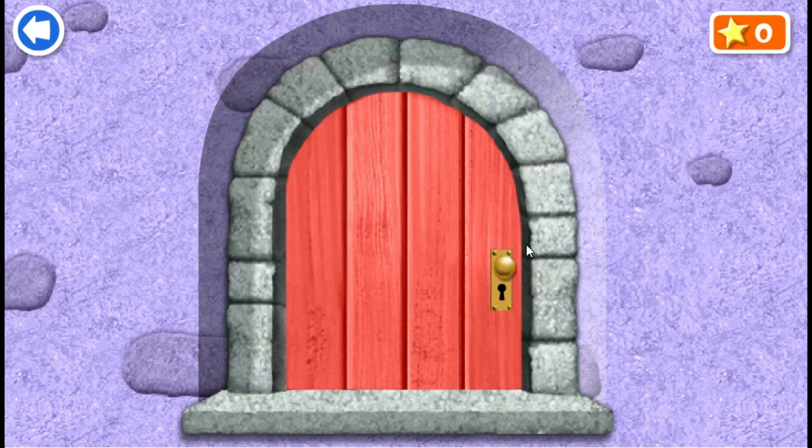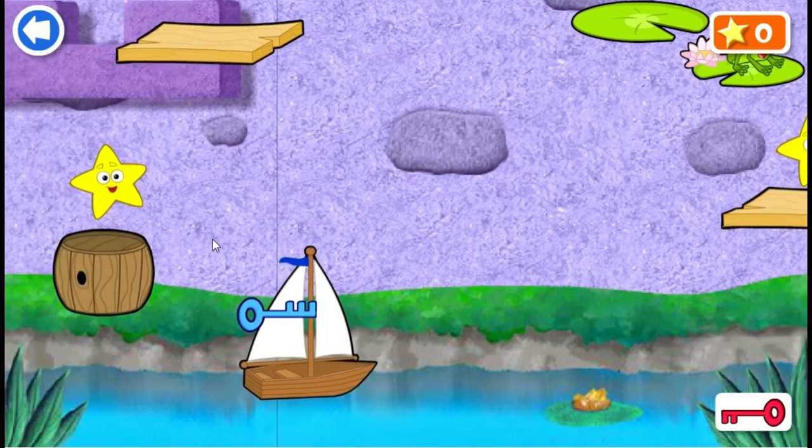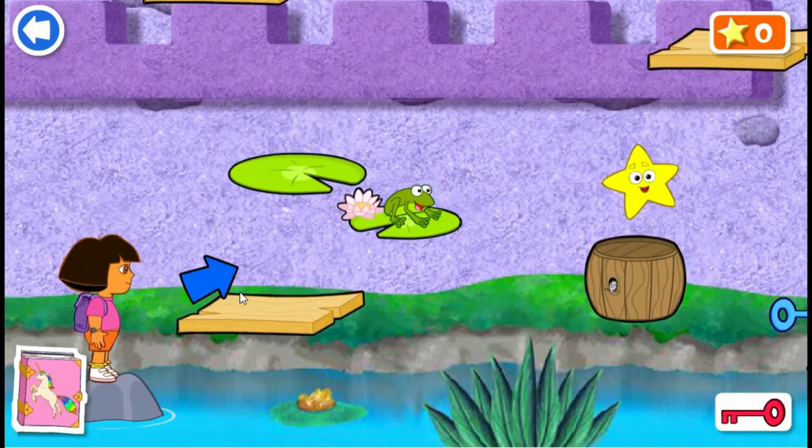We need to unlock the door. Find the red key. Click on the blue arrows to jump.